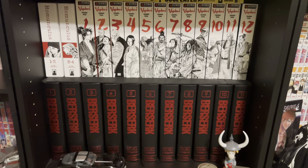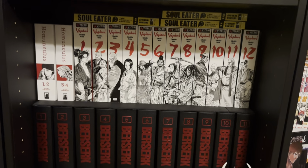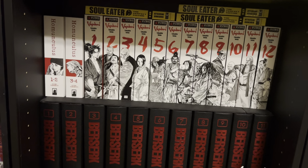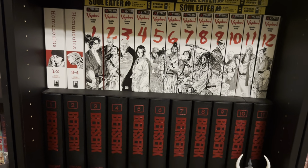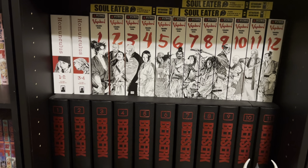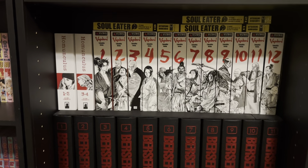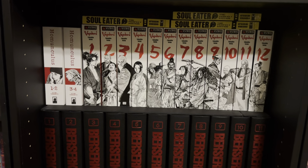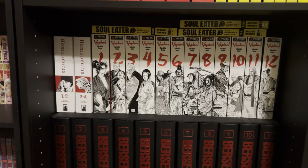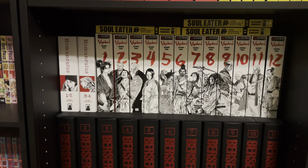All right, so down here we got some pretty heavy hitters on this shelf as well. I already talked about Soul Eater, so I'm just gonna skip over those. Start off with Homunculus. This is the first two-in-ones, and man, this series is crazy. The only thing I knew about Homunculus before starting it was just seeing that one panel about what does it mean to be human, and boy, that is not enough information because this is such a wild ride. There's just no way to explain it, so just check it out to see.